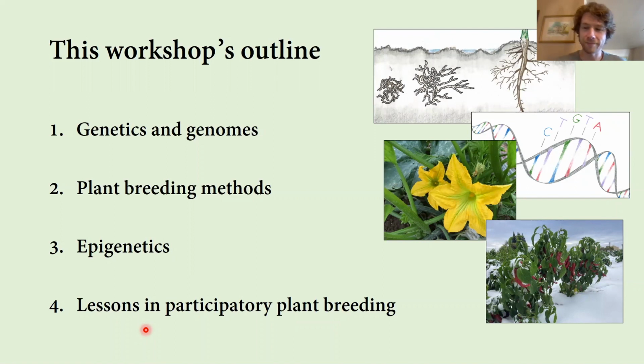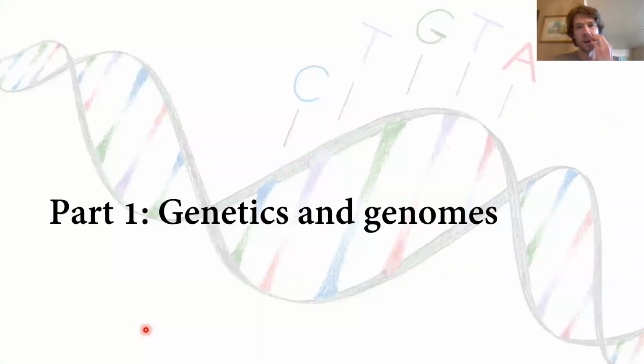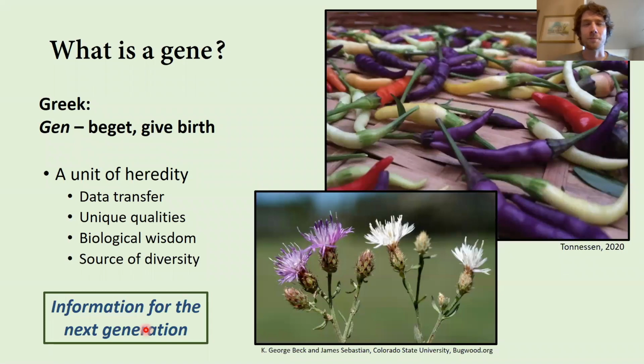So let's get started. First section, genetics and genomes. So we'll start off with the most simple thing. What is a gene? It comes from the Greek word gen, to beget, give birth. And what do we know about a gene? Well, we talk about eye color genes or hair color genes or curly hair genes. In plants, it could be the color of fruit, the color of the flower. Those are the really simple things that we talk about in terms of what a gene controls.